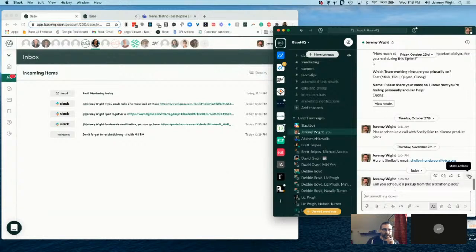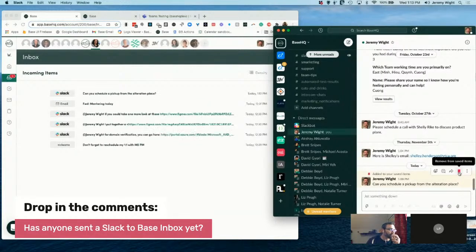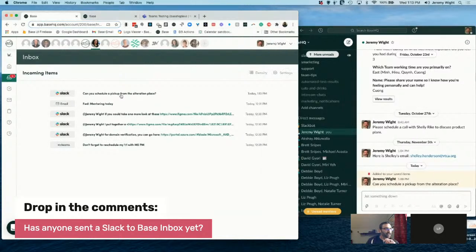So, for example, I asked my assistant to schedule a pickup for the alteration service, and so rather than her having to copy this, paste it into her task list or anything like that, all she has to do is hover over this message after she's connected Slack, and click this little bookmark save icon, and you can see in no time at all, this has popped right here into my inbox.